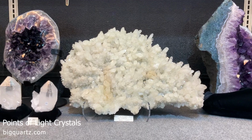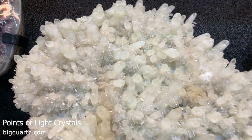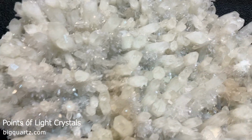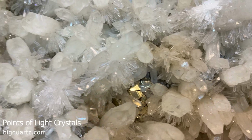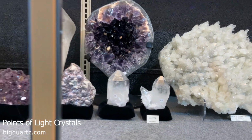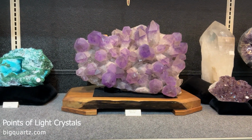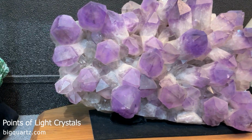This is a quartz cluster from Peru. It has secondary growth. So the quartz points grew, and then all these little crystals grew kind of off the side. And then tucked in between the points, you'll find little bits of pyrite. Uruguay amethyst. This is a Bolivian amethyst on a custom stand. We're big fans of Bolivian amethyst, real big points.